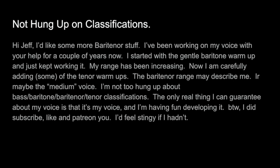Medium voice. I'm not too hung up about bass, baritone, baritenor, tenor classifications. The only real thing I can guarantee about my voice is that it's my voice, and I'm having fun developing it.